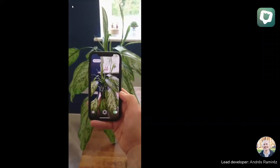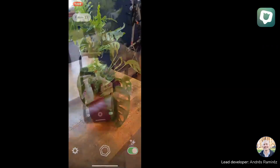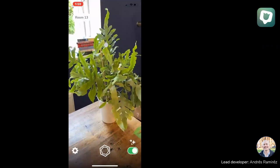Here's Andres taking, actually, he's not taking a picture. He's actually got auto identification enabled. Basically, this means that the camera can detect where the plant is and automatically identify it without having to take a picture. So this has required a little bit more sophisticated technology. And you can see that it's able to identify the plant and put a virtual label on it within seconds.